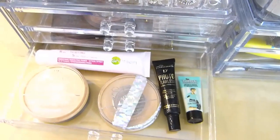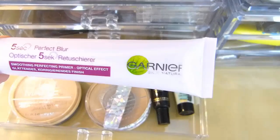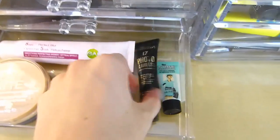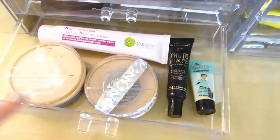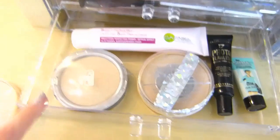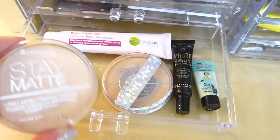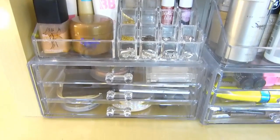So in the bottom drawer, I just keep my primers and my pressed powders. So this is a Garnier primer, the 5 Second Perfect Blur, which I really like. I also have a 17 Photo Flawless primer, and then I have a sample of the Benefit Professional. I then have my super broken packaging. I've got my Stay Matte powder, I've got a brand new Stay Matte powder here, and then I have a Witch powder which I just got once when I was running out of my Stay Matte powder. I don't really like the Witch one, but these Stay Matte powders are absolutely incredible. So that is the first set of drawers.